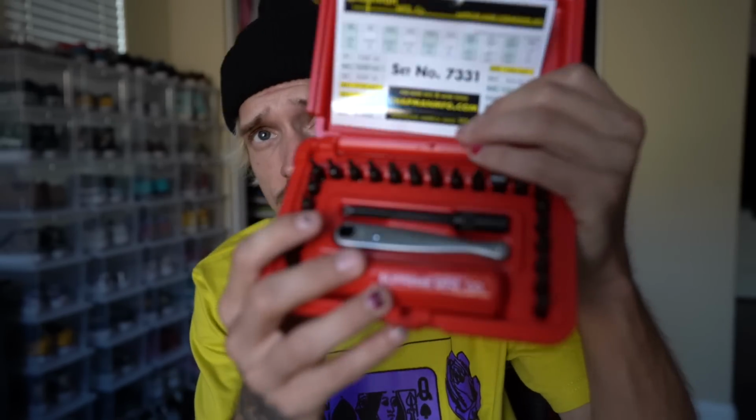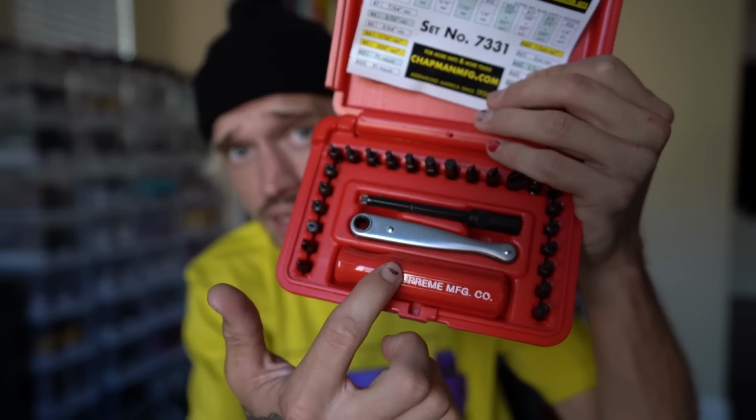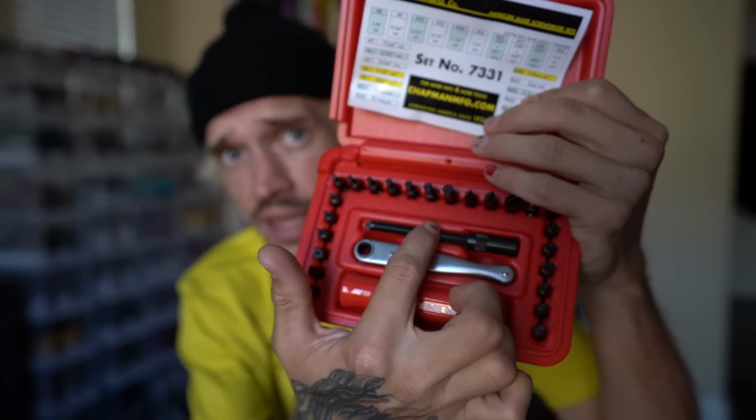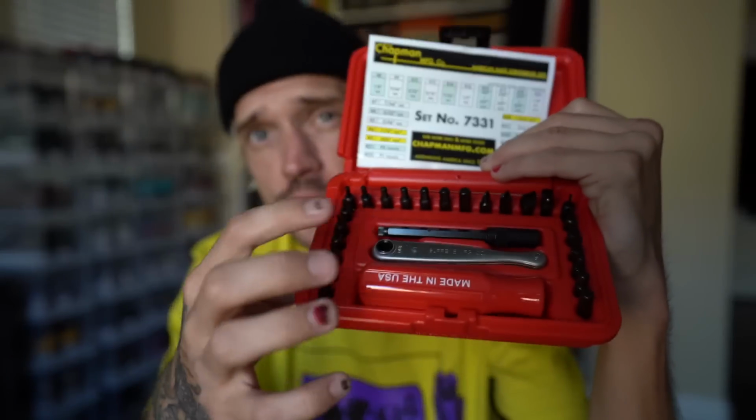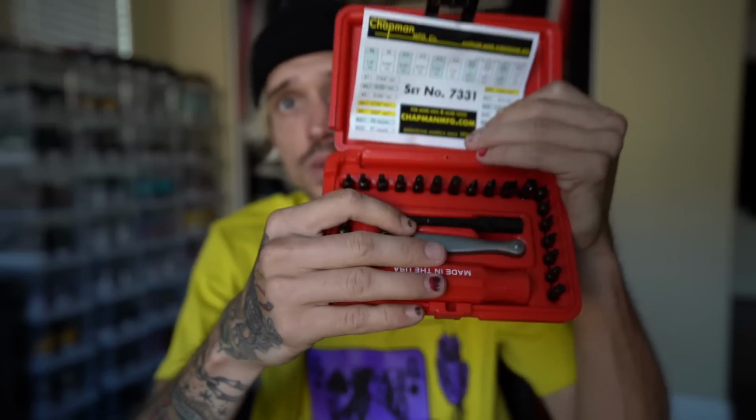I know a lot of youngins out there, and even some of the older cats, don't even know what a screwdriver is or know how to use one, but don't worry, Supreme's got your back covered. This is very, very simple. Basically it is a kit. It comes with the screwdriver right here, the neck for the screwdriver right here, and then this metal piece would be for some areas that you cannot get straight into. If you need the screwdriver bent to do your action, that's what that would be for.